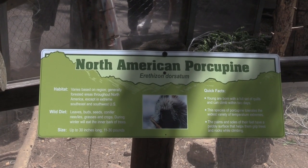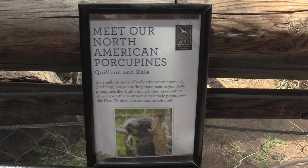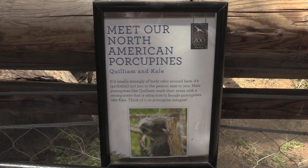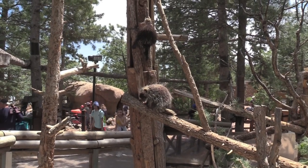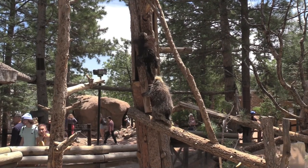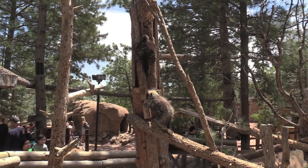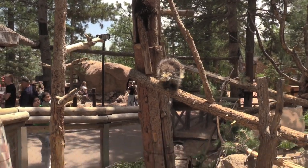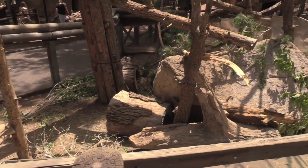We got North American porcupine. Our North American porcupines are named Quillum and Kale. Look at that. These guys are good climbers because they got those claws. Ooh. He's got a very nice habitat.